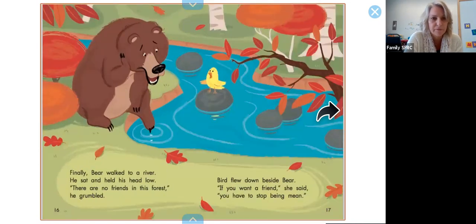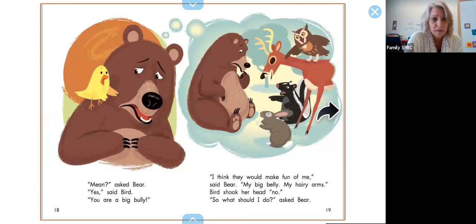Finally, Bear walked to a river. He sat and held his head low. There are no friends in this forest, he grumbled. Bird flew down beside Bear. If you want a friend, she said, you have to stop being mean. Mean? asked Bear. Yes, said Bird. You are a big bully.